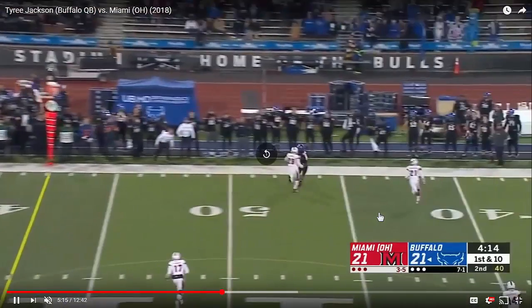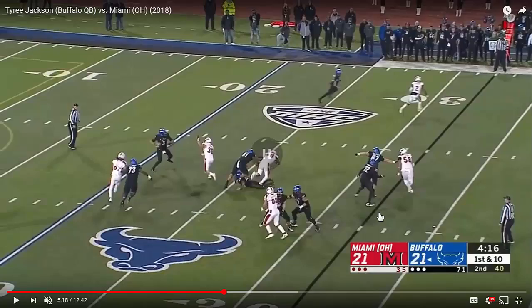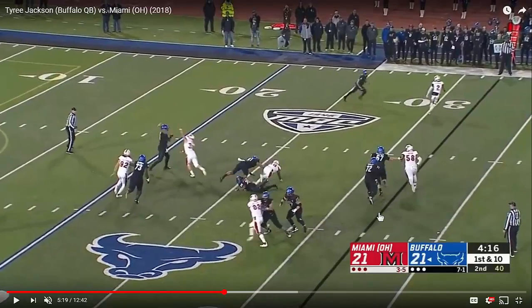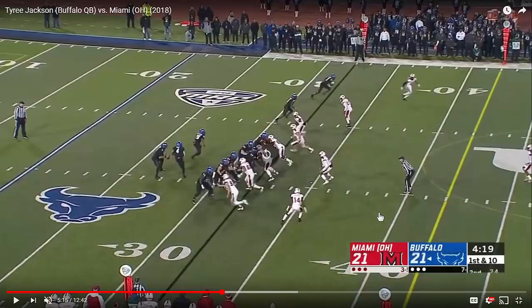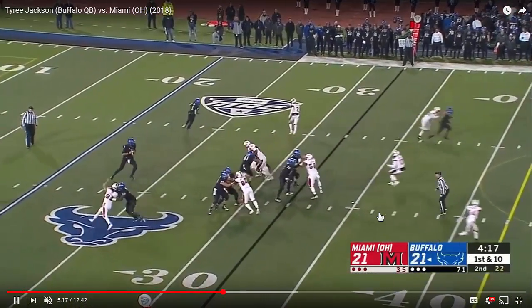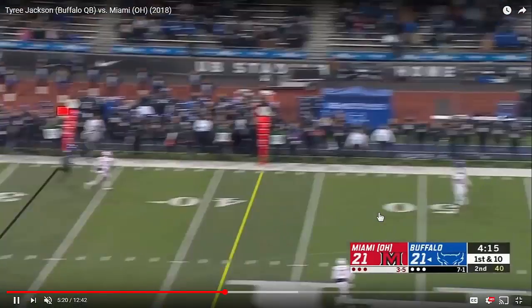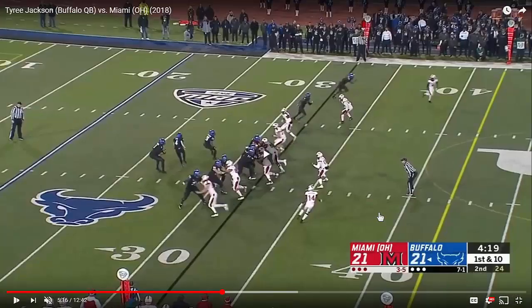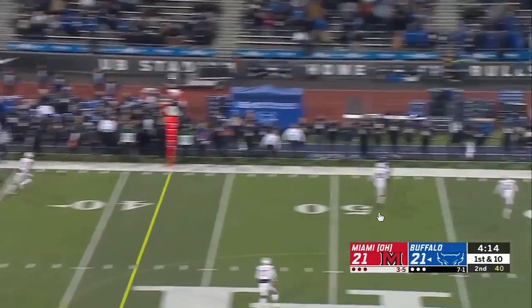There are a lot of quarterbacks that won't reset this quickly, but he understands with his size that he can deliver the ball with a defender in his face and get that ball off. So it's better to be quicker about the decision and quicker about the adjustment than prolonging it, especially when he's not a really quick guy on his own anyhow. So move, reset, fire.